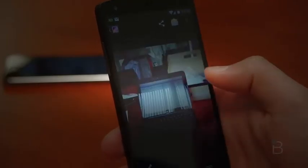So cameras, in all honesty, used to not matter that much to me. As long as pictures look good on Facebook or Instagram, I was pretty happy and I didn't care. And then I had a son, and suddenly I'm taking pictures and videos of absolutely everything.